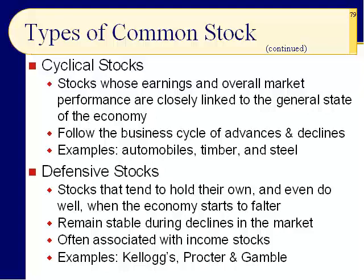Now, the other side of the coin here are defensive stocks. These are companies that tend to hold their own or even do well when the economy starts to falter. They remain stable during declines in the market. Now, they don't necessarily do well when the market's zooming ahead and the economy is zooming ahead. They're often associated, but not always, with income stocks. And what are examples of this? Food companies. Consumer products, Kellogg's.